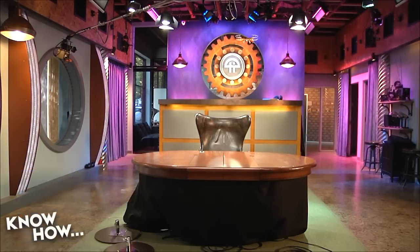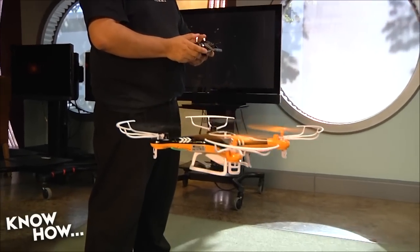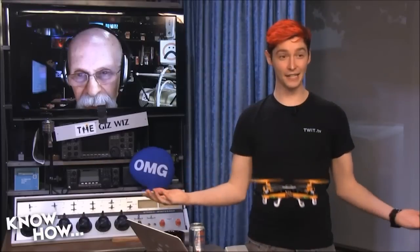The Quadforce is ridiculously fun to pilot. It's responsive, forgiving, and most importantly for beginners, it's really hard to kill. I crashed the Quadforce a lot into furniture, walls, the ground, and more than its share of trees. Oh no!